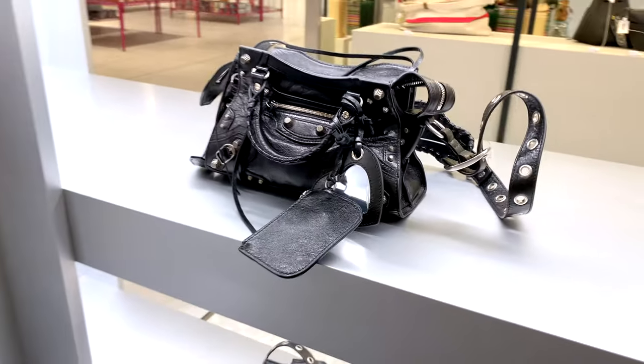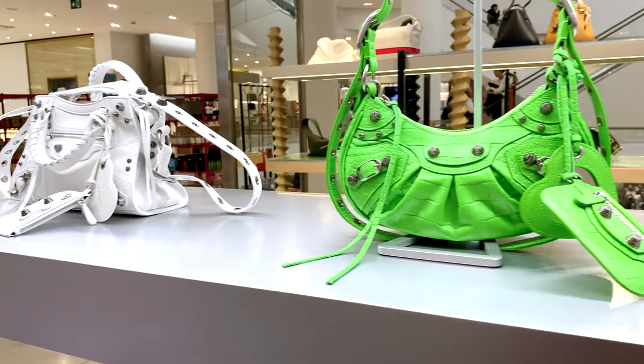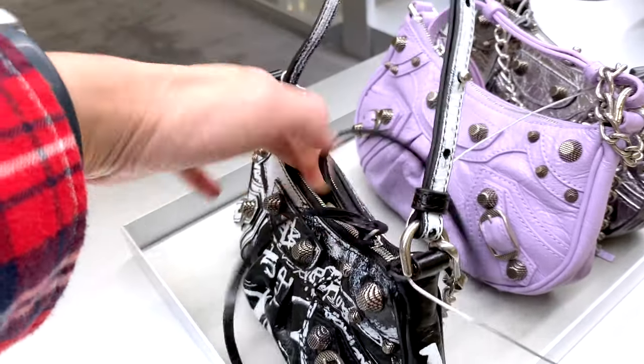I don't think I've gone shopping at Balenciaga in probably over the last 3 to 5 years now. Kinda interested to see what are the top most iconic bags for Balenciaga nowadays. Let's go shopping at Balenciaga.